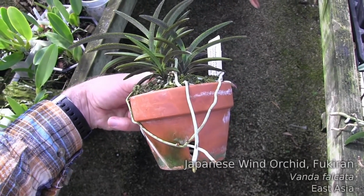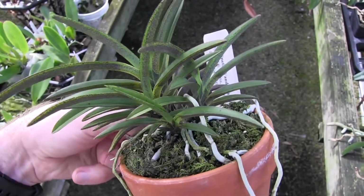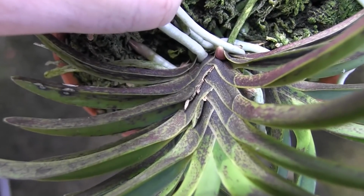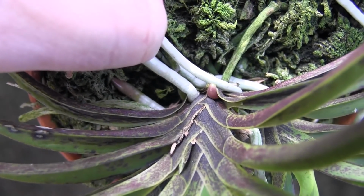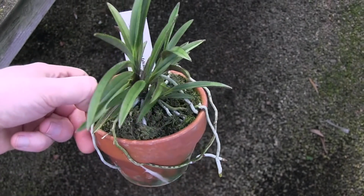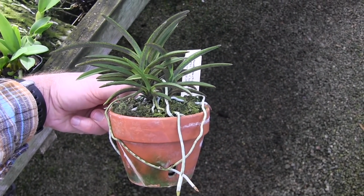This Vanda falcata has always grown really well for me, but since it's been here in the greenhouse with stable temperatures, regular fertilizer, good airflow, it's really taken off. There's been lots and lots of roots, especially, that have grown on this. And you can see right there there's little growth pushing out of the middle of the plant. That, I believe, will be the flower spike for this year. And I'm looking for that to start growing out in the next couple of months. So that'll be exciting to see this little guy bloom.